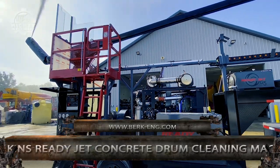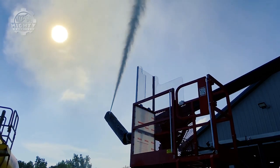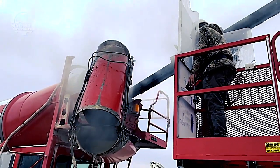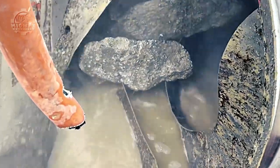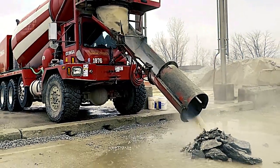The unique Hopkins Ready Jet Concrete Drum Cleaning Machine was created to handle the difficult operation of cleaning the interior of concrete mixer drums. The process is revolutionized by its effective and complete cleaning capabilities, which guarantee that mixer drums are spotless and prepared for the subsequent batch of concrete. The instructions for using the Hopkins Ready Jet machine are easy to follow but extremely efficient.